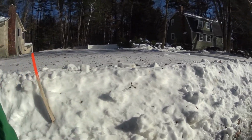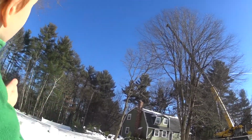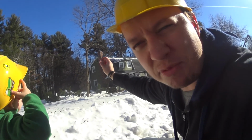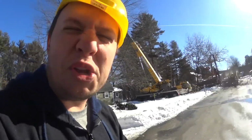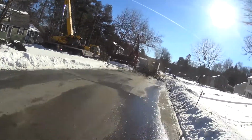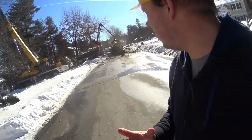Whoa, Corbin, look up here. Can you see the man way up in that tree? There's a man way up in that tree up there, cutting down the branches. They're putting huge branches inside the wood chipper. That whole tree can go inside. It's not just little branches. They're putting the whole thing in there.